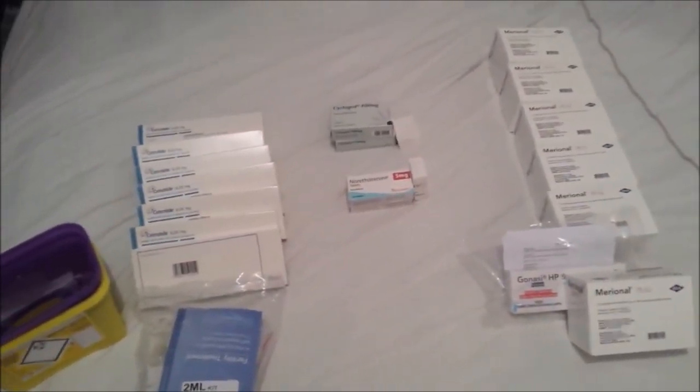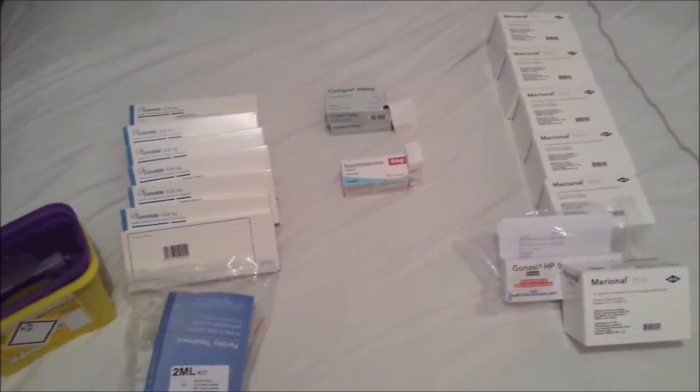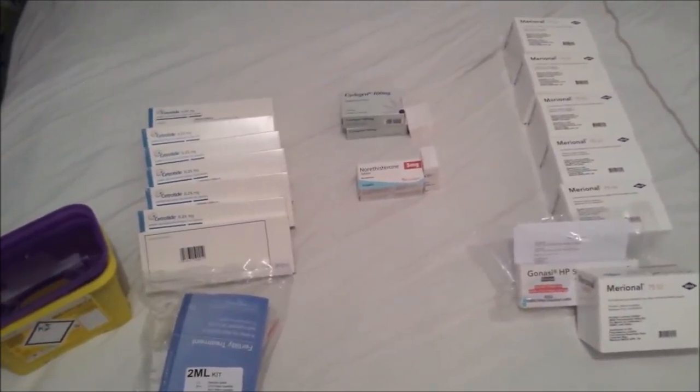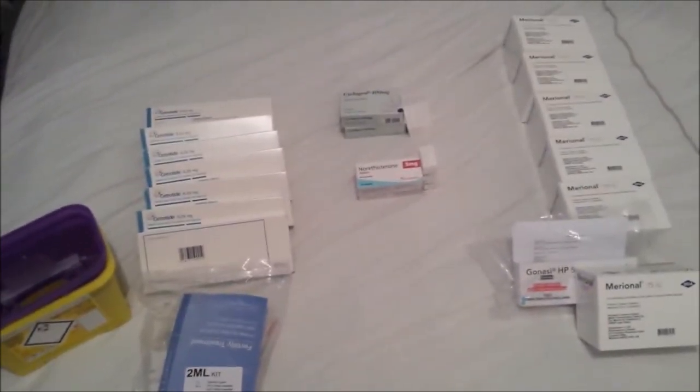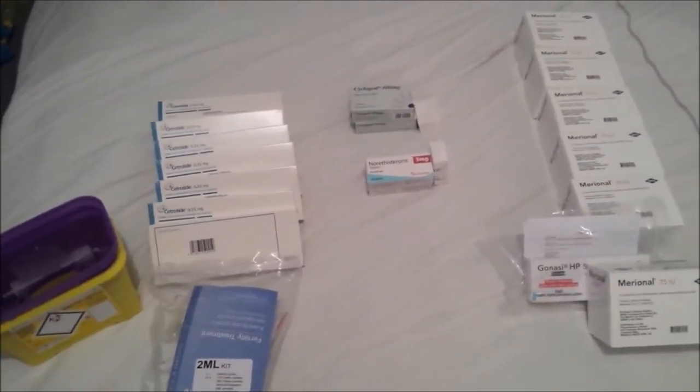Fingers crossed. So that's everything. As I said, my medication appointment's next week, so I'll find out all my dosages then. But I am actually starting my IVF cycle next week. So yeah, it's exciting.